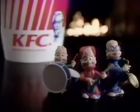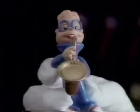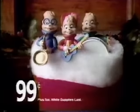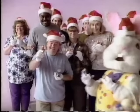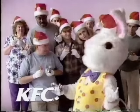Hi, I'm Santa Claus. I'm Santa Claus. This year, anyone can be Santa Claus, because Kentucky Fried Chicken has the perfect stocking stuffer. The Chipmunks. There's Alvin on guitar, Simon on sax, and Theodore on drums. Collect a different one each week for 99 cents. Then give to your heart's content. I'm Santa Claus. Get your 99-cent Chipmunk figurines today.